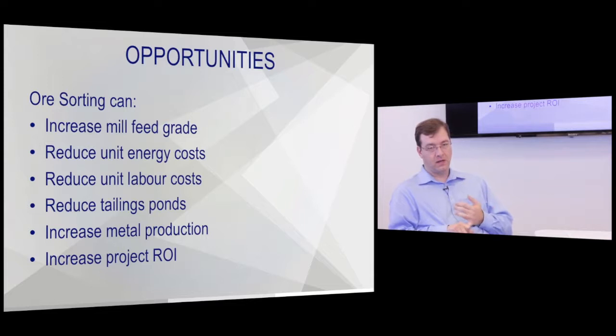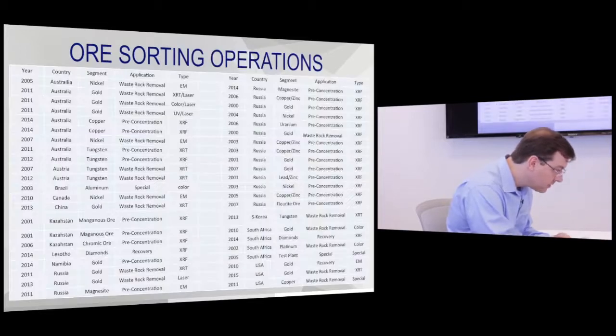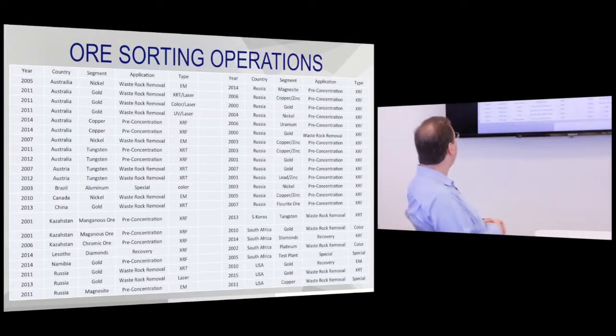The question from Bob or Rob about using heap leach. Heap leach, yeah. The price will go up. Is there actually an operation where this is being done? Between heap leaching with or without ore sorting? Let's see. We've got a lot of waste rock. That's rock already mined.